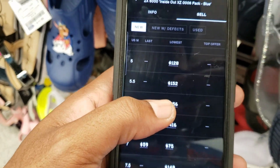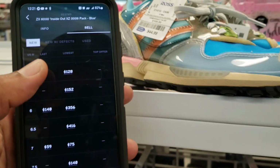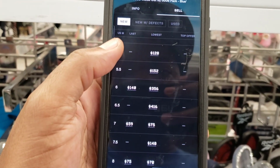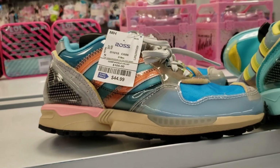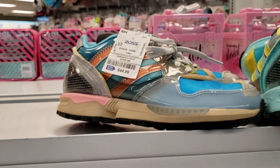5.5 is listed. Somebody has the lowest going for 152 for these. We just don't know the last time these things sold. 152 for a 5.5, that's pretty nice. 140. But how long will it take to sell?